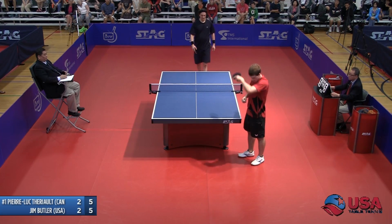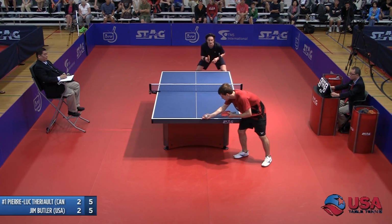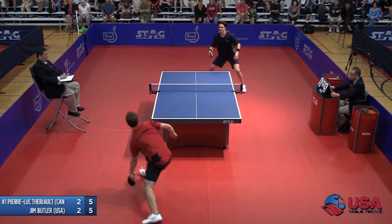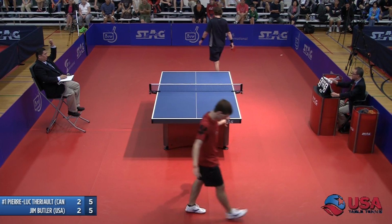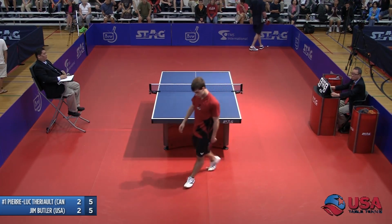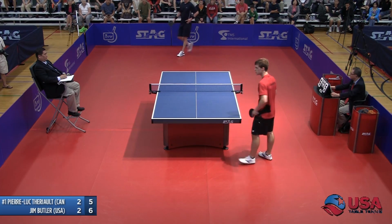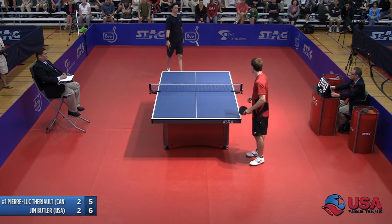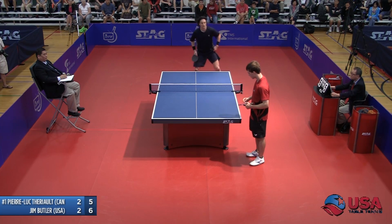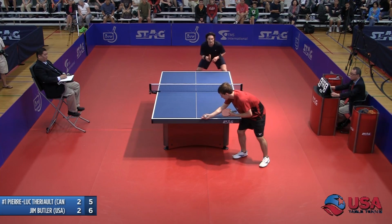Pierre-Luc Theriault to serve. Oh, another lucky break. Another net ball falling in Jim Butler's favor. And again, Theriault, on both of those balls, you have to throw the ball up, so you try to make it land deep on the table to cut off the angle, and if you go just a little bit too long, you lose a point to start with.